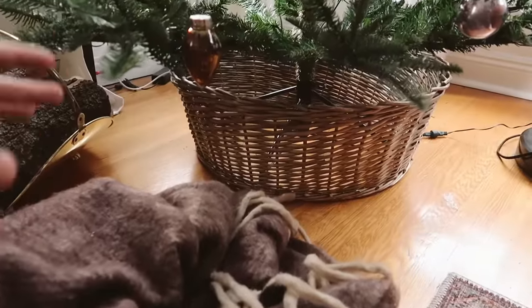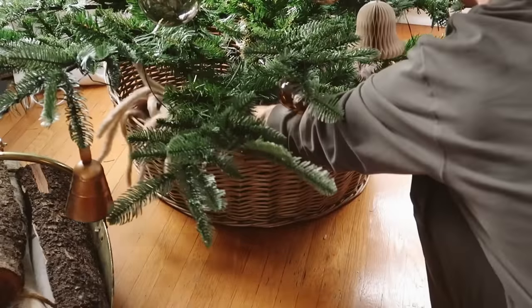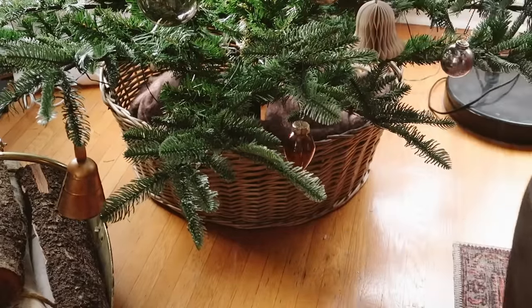Until I get some moss, I'm gonna go ahead and just add this purple throw blanket over the top of the stand inside of the basket there, just to kind of hide it and cover it up. I feel like it'll make it look a lot better.